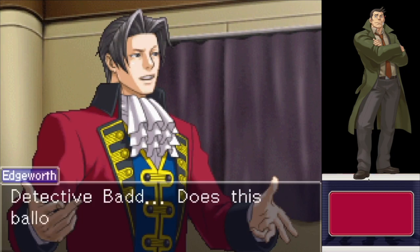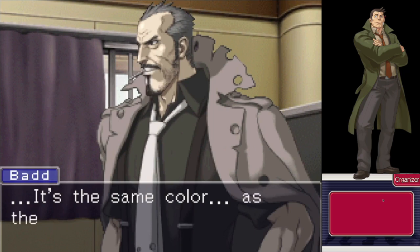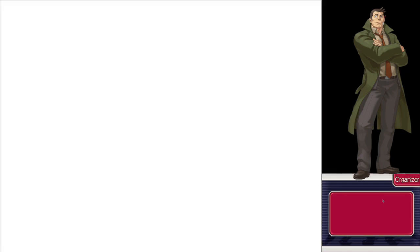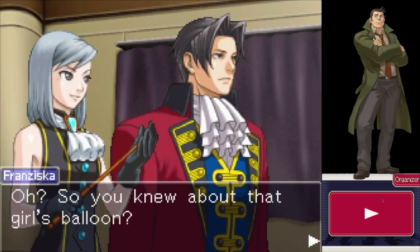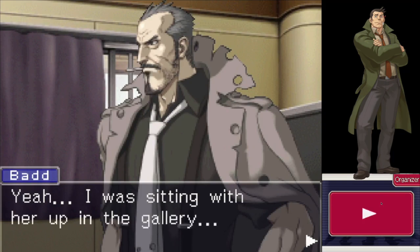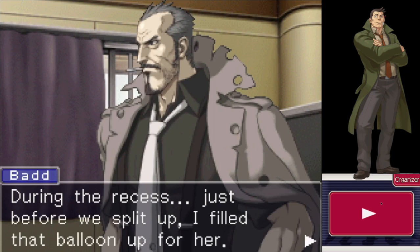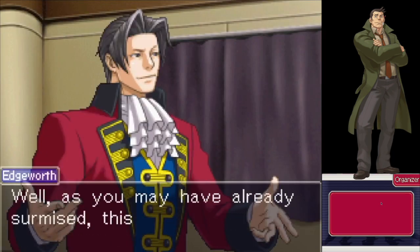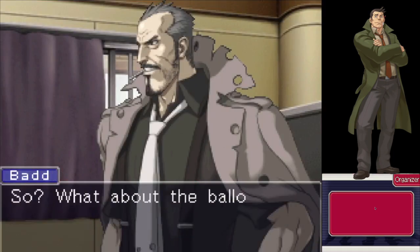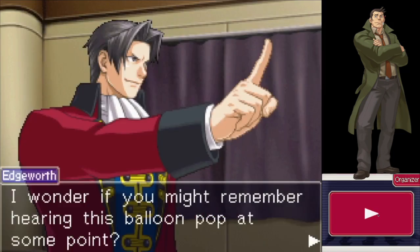Objection! Detective Bad, does this balloon fragment remind you of anything? Looks like a condom. It's the same color as the one Kay was holding. Oh, so you knew about the girl's balloon? Yeah, I was sitting with her up in the gallery. During recess, just before we split up, I filled that balloon up with her. Well, as you may have already surmised, this piece did indeed come from Kay's balloon. So, what about the balloon? I wonder if you might remember hearing this balloon pop at some point.